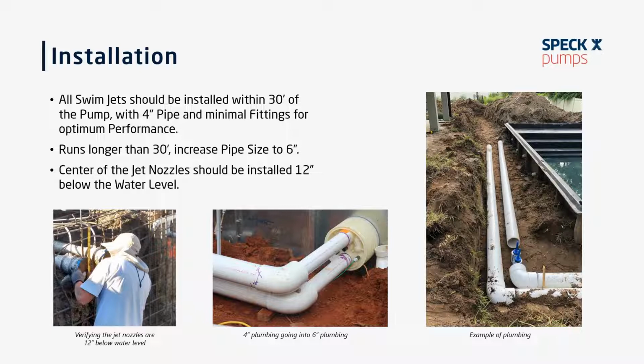I know that other manufacturers have talked about putting a jet underneath, but in our experience, having done this since 1978, that's not effective. The best way to do this is to have this at the surface, the swimmer physically swimming at those jets. Now, we also do it with 2 jets, and this is important to consider.